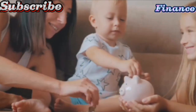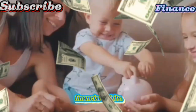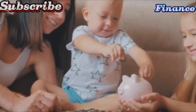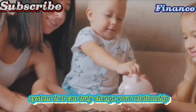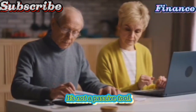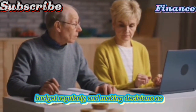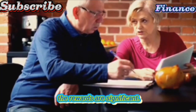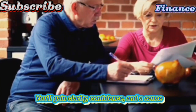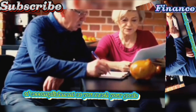YNAB is perfect for families who are ready to get serious about their money and want to build lasting, healthy financial habits. If you crave structure, control, and a proven system that can truly change your relationship with money, YNAB is a game changer. It's not a passive tool. You'll need to be involved, updating your budget regularly and making decisions as life unfolds. But for those willing to put in the effort, the rewards are significant. You'll gain clarity, confidence, and a sense of accomplishment as you reach your goals together.